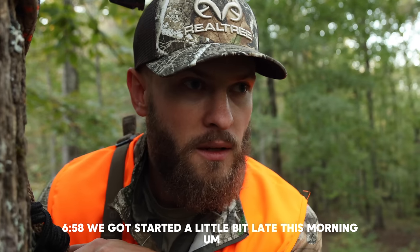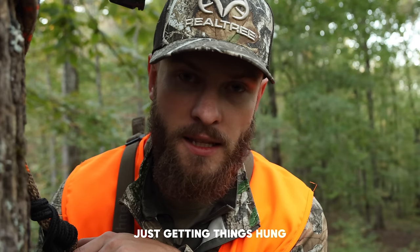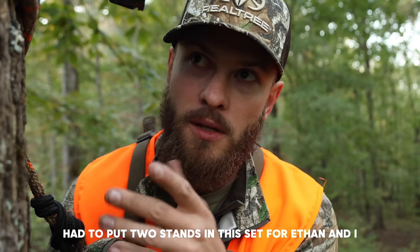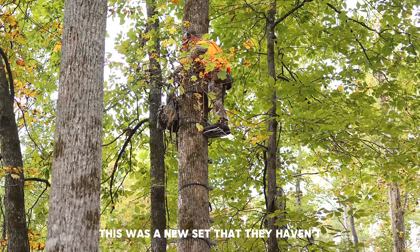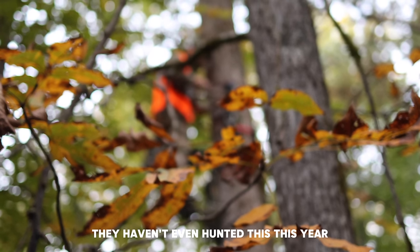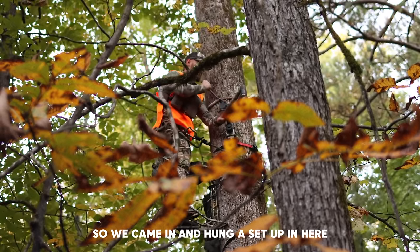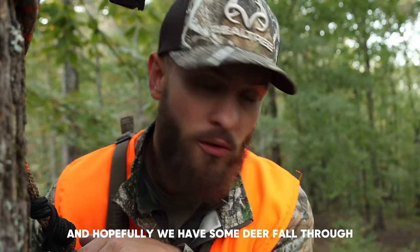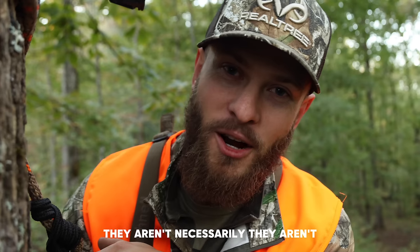It's 6:58. We got started a little bit late this morning, just getting things hung, getting things set up. Had to put two stands in this set for Ethan and I. This was a new set that they haven't even hunted this year. So we came in and hung a set up in here, and hopefully we have some deer file through. Excited. What do you think? I'm excited. Looking forward to it.